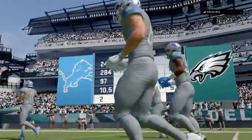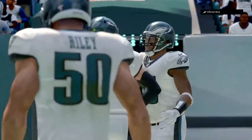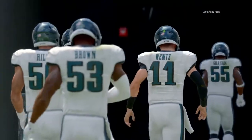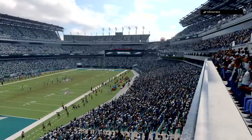So for Detroit, it's an ideal start as they move to 3-0 now on the young season. And they will head back home next week. Meanwhile, for Philadelphia, they suffered defeat for the first time as they dropped to 2-1. And they'll try to get back to their winning ways next week as they head to Lambeau to take on the Packers.